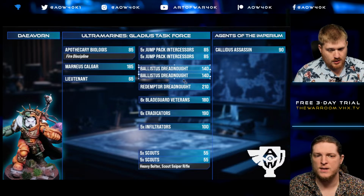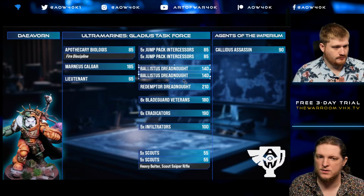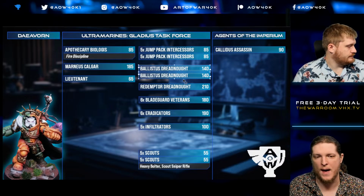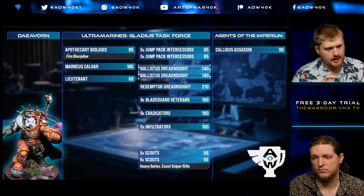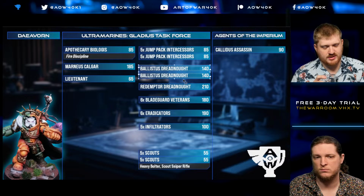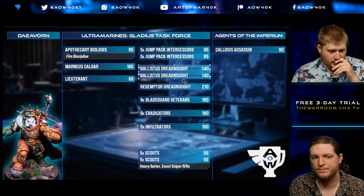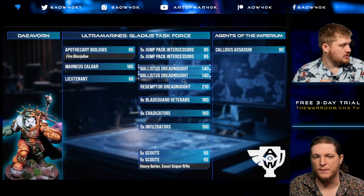Sure. Yeah, the Ballistus and Redemptors all move 8. They have the 2-up save, which is nice. It's relatively tanky to getting shot back, but it's not incredible. Yeah, Ballistus is an exercise in disappointment, but at least it's 140, not 210. If you want to take Redemptors, I would take 2 of them, personally. I don't hate that, but they are the thing that's going to force their way onto objectives. Yep.